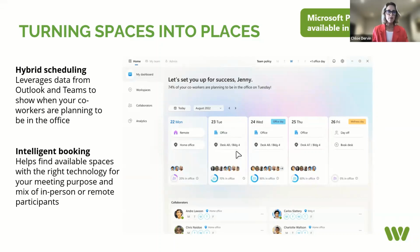So what we're seeing here is a dashboard, and you can see some of the scheduling options where you get to select when you're in the office, and you can have visibility of your co-workers and when they'll be in the office. There's also the intelligent booking capability, where it can identify the right room for you based on the technology that you need. As you can see here, Friday is not a popular day to be in the office, according to this example. I would agree.